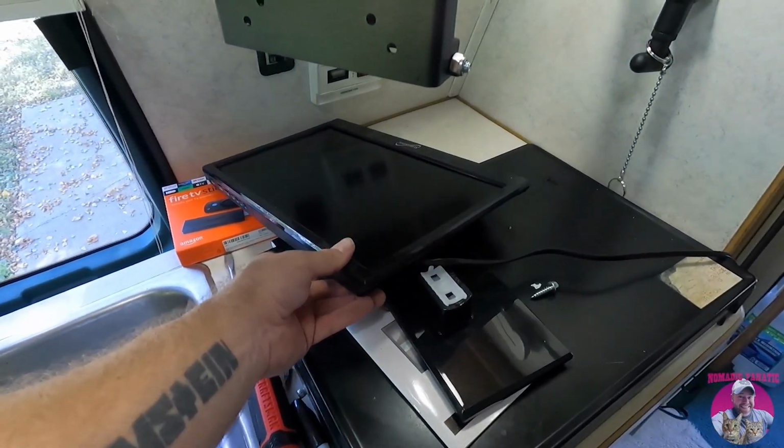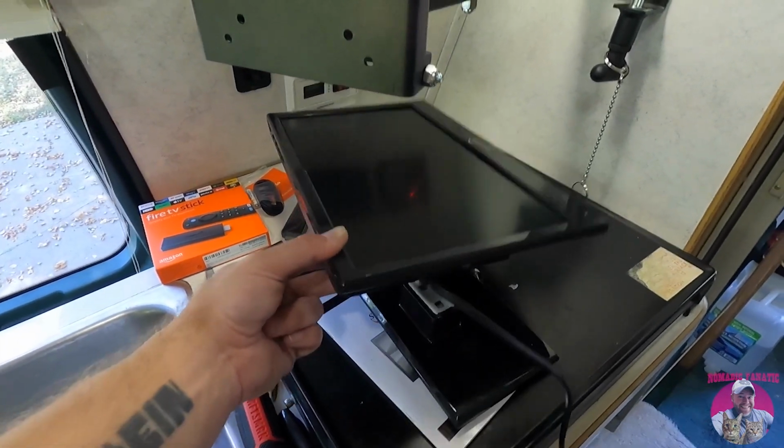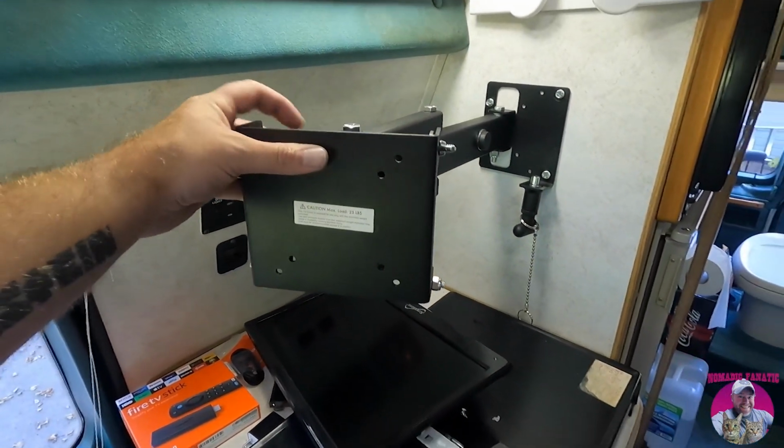My TV weighs exactly 3.2 pounds. You can lift it up with two fingers. It's a very light TV. This is going to be perfect.